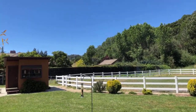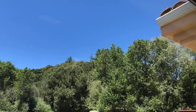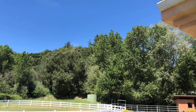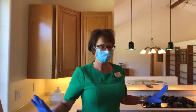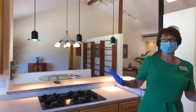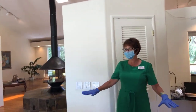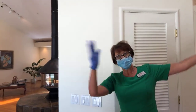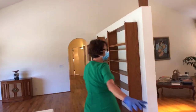Now, if you look up that hill where he's pointing the camera, Ferguson, my husband, it's on about 8 acres, and there are hiking and horse trails all the way up. It's the coolest thing. This house is not only a great living option, but it's a great investment opportunity. We'll go to the apartment at the end. Let's first walk over to the main part of the home through the gorgeous great room.